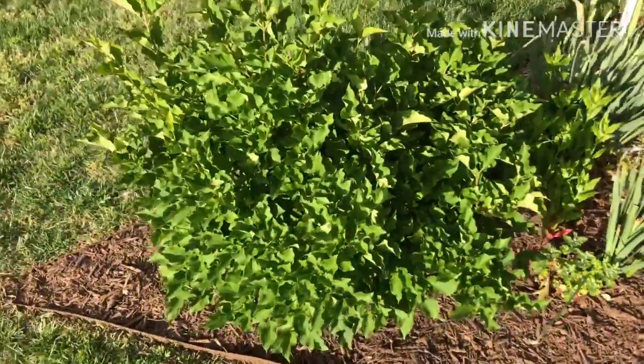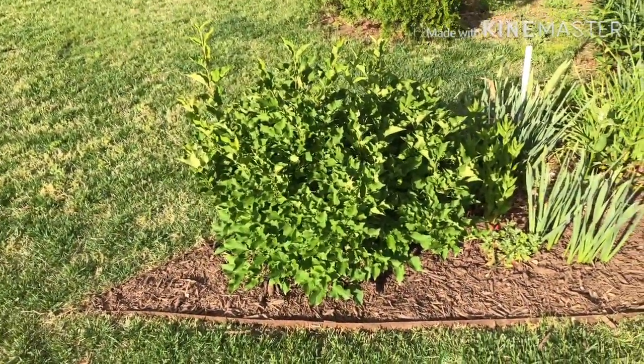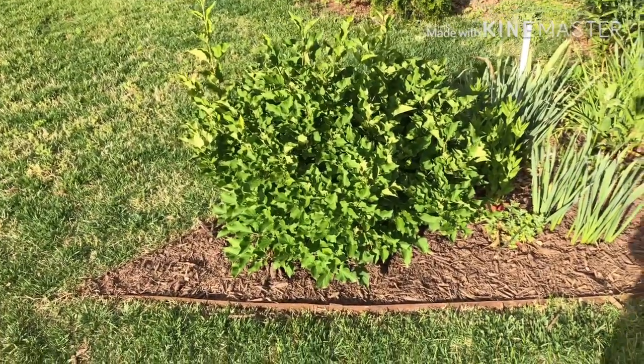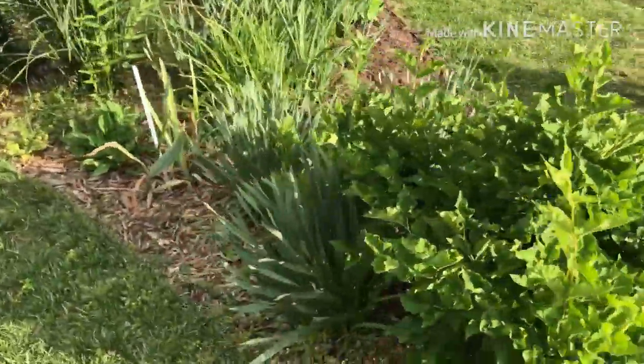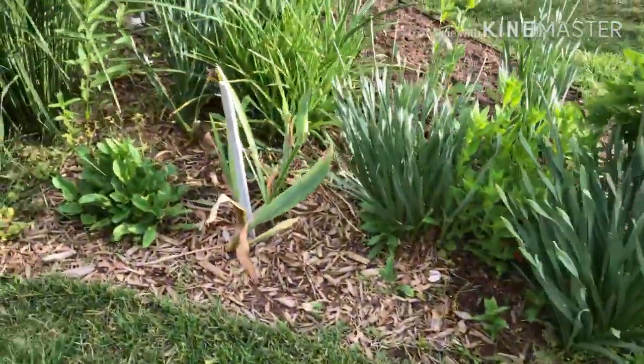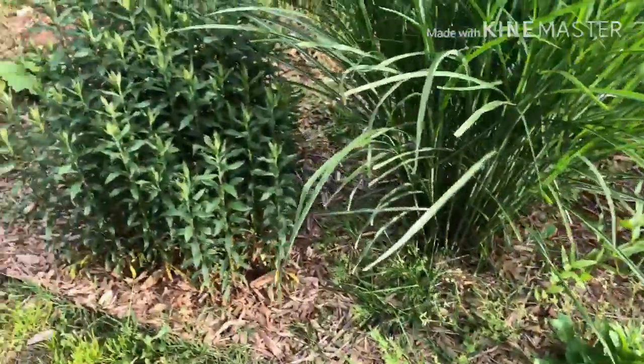This is my lilac tree from Wisconsin that I unfortunately trimmed at the wrong time at the end of the season last year, and we had no blossoms, so that was very heartbreaking. We have another iris down here. That one's done blooming. Let's see what else.